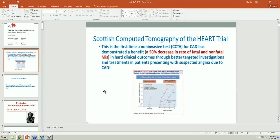And so going back to our other points, we basically want to celebrate with you the 50% decline in the rate of fatal and non-fatal MIs seen for the first time with a non-invasive test, which is cardiac CT.